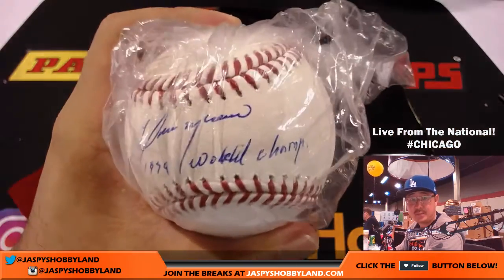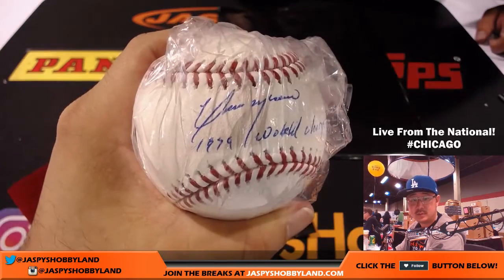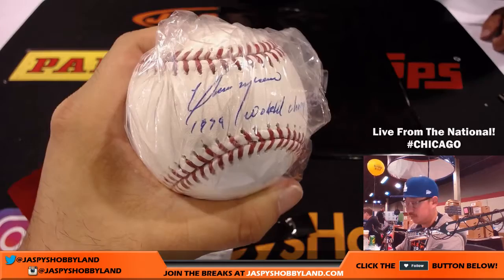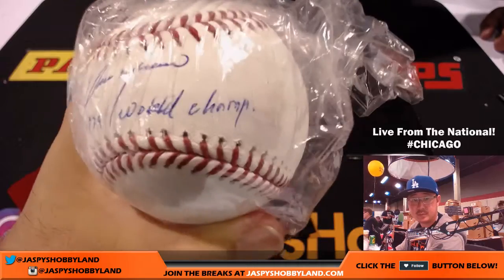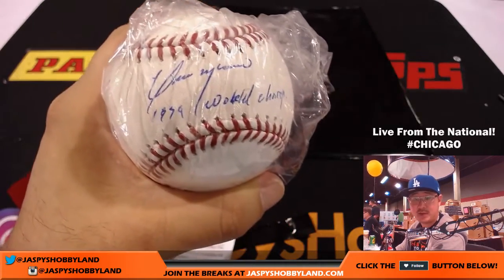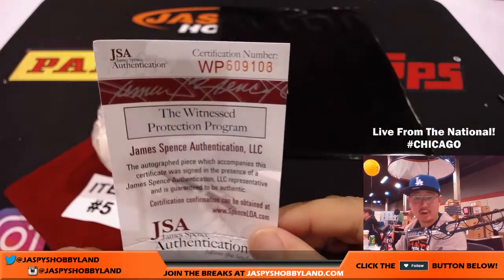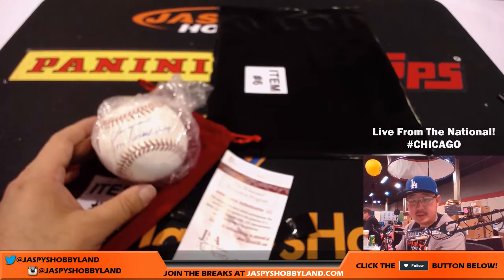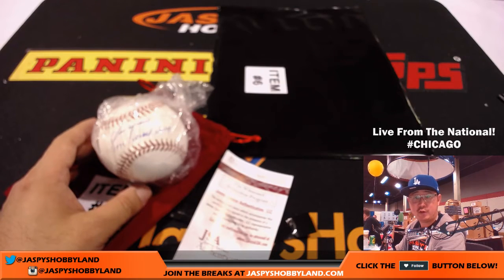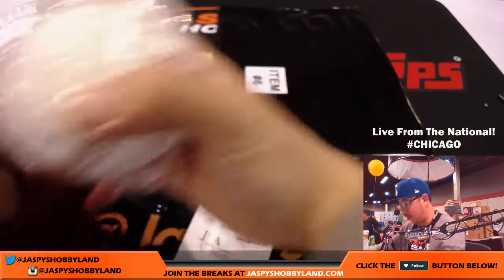1979 world champ. It's kind of hard to tell. Signed baseball with inscription. 1979 world champ. That might give it away. Or you can look up the certification number, I suppose. Not the goose. We'll flip over to the screen. It is Omar Moreno. Signed baseball with inscription. There you go, world champ Omar Moreno.